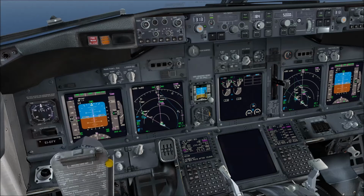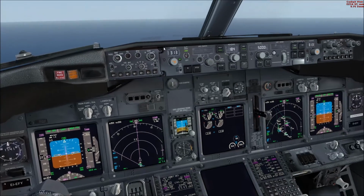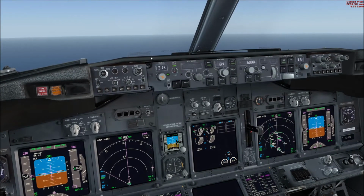So that's done, and we can have a closer look. We'll now stay at 220 knots, flying in VNAV path, and we can see the decel point on the navigation display. That's the decel point for the next speed constraint of 200 knots. So we'll just maintain 220 knots for the moment. It's all doing fairly well.